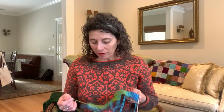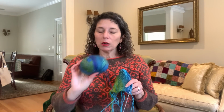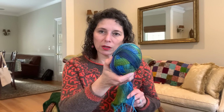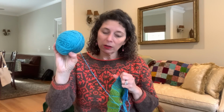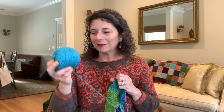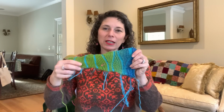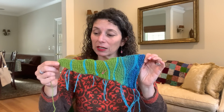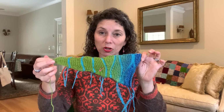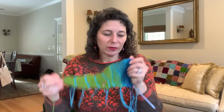So my mom fell in love with this at a store somewhere. Bought a ball of Schoppel-Wolle. She's totally like a blues and greens person. Bought a skein of I don't know what else because she doesn't have the ball band. And this is probably how far she's gotten. Well, this is definitely how far she's gotten maximum. She's probably stopped and started a few times. Now you can see she's cutting her yarn.